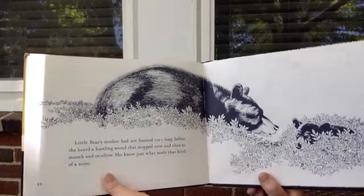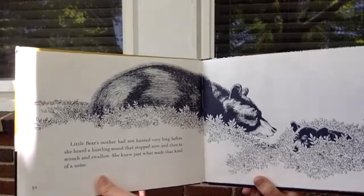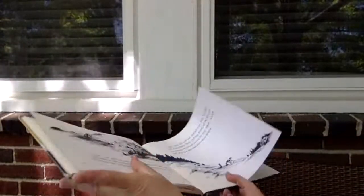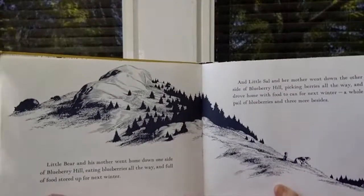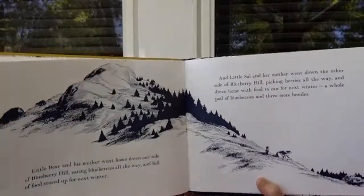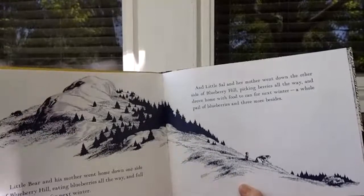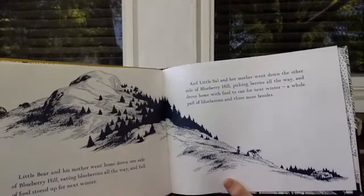Little Bear's mother had not hunted very long before she heard a hustling sound that stopped now and then to munch and swallow. She knew just what made that kind of noise. Ah, she found her baby. Little Bear and his mother went home down one side of Blueberry Hill, eating blueberries all the way and full of food stored up for next winter. And Little Sow and her mother went down the other side of Blueberry Hill, picking berries all the way, and drove home with food to can for next winter, a whole pail of blueberries and three more besides.